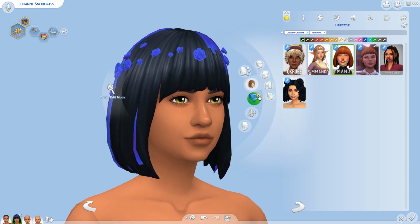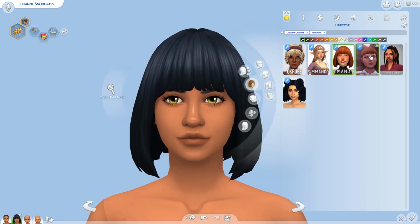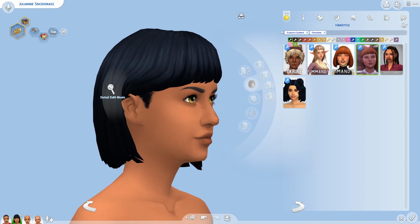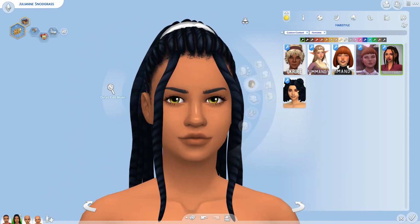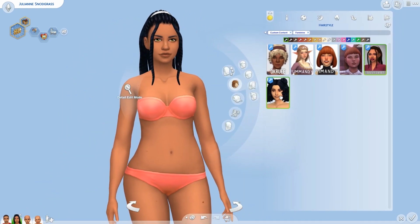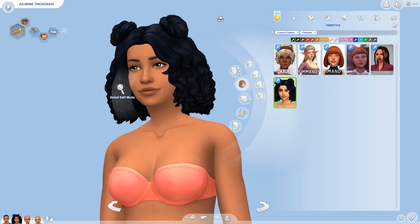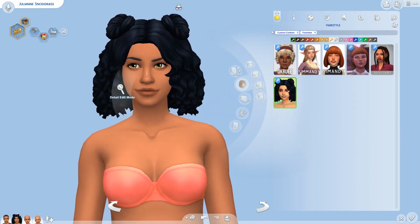Anyway, so this is an edit of the Machino hair, and I actually have a couple of these, but I like this bob. And then here's another edit of that same one. It's so cute. And then here's some dreadlocks, which I thought were so cool. This creator is awesome. I have several of their hairs. And then this cute little space bun look. I love them. So cute.